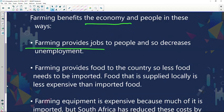Now, if you look at the following factors, first of all, like I've mentioned, it benefits the economy of South Africa. Why? Because it provides jobs and decreases unemployment. That means less grants from the government, so that money can rather go to better services. Farming provides food to the country, so less food needs to be imported. Obviously, like I've mentioned, it's better to produce it over here. First of all, you create employment, and second of all, we don't have to import food, which is probably going to be more expensive. As you can see, it's less expensive than imported food.